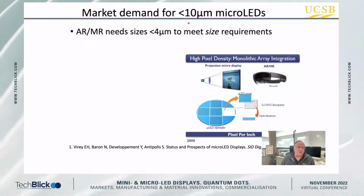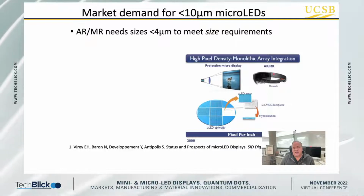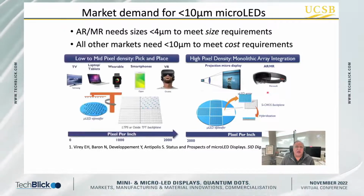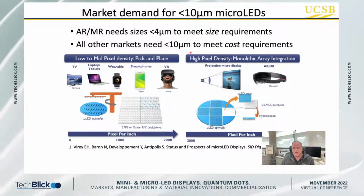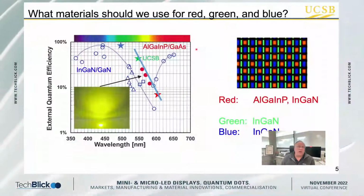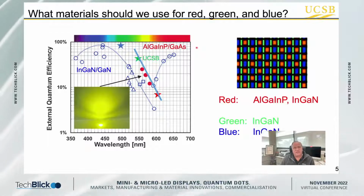The key reason why we focus most of our research now below 10 microns is that augmented reality really needs sizes below 4 microns, is what we hear from some of our industrial members, to really hit the 5,000 pixel per inch requirements you need for AR and mixed reality. Some of the other markets that you're all looking at, smartphones and even TVs, if we can get high efficiency reproducible LEDs below 10 microns, that will actually help you a lot with the cost requirements as well, given that you can use more epi and decrease that cost.